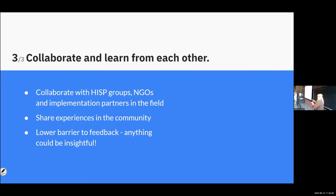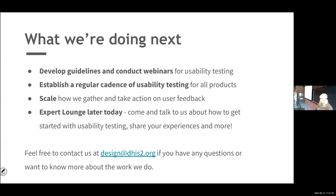And then, of course, what we want to do here in this room and in the conference in general, we want to collaborate and learn from each other. So collaborate with the HIS groups, NGOs, other implementation partners, donors, whoever's in the field. If you have experiences, we would love for you to share them in the community of practice, and we'll try and think of some more avenues in the community of practice that we will reach out more. And then I think we just need to lower the barrier to feedback. Almost any insight can help us make DHIS2 more useful.